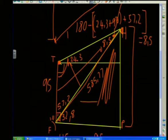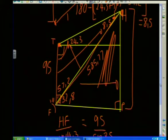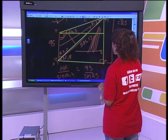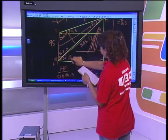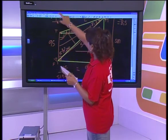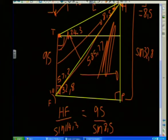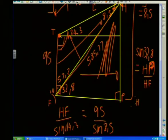But remember, the one we want is HP. So therefore, now we're in a 90 degree triangle, and we can use the SOH CAH TOA rules, or we could use the sine rule if we wanted to. I'm going to say sine of this angle that we've got, so sine of 32.8 is going to be equal to HP over HF. So therefore, HP, remember, is the height of the tower.